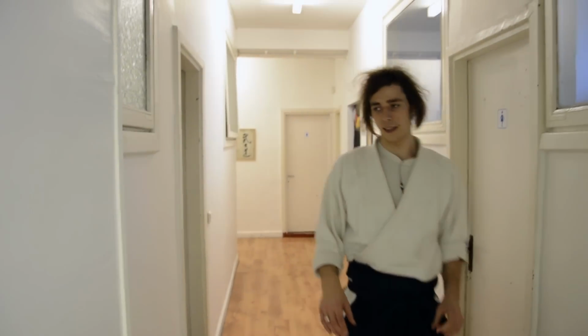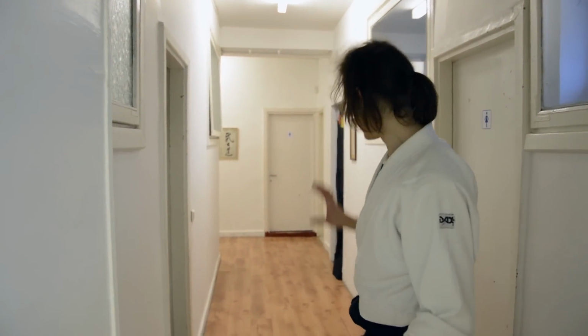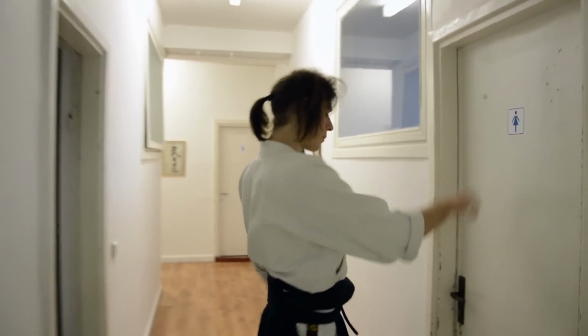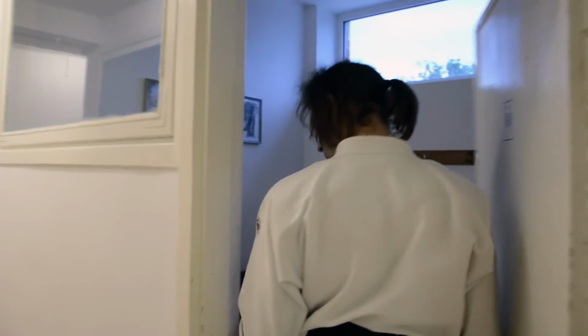Well, so this is the extra space where it's mostly dressing rooms, showers, etc. But I'll show you around. So this is the women's dressing room. There's nobody here right now, so we can come in.